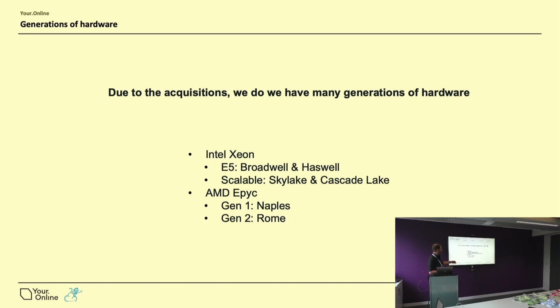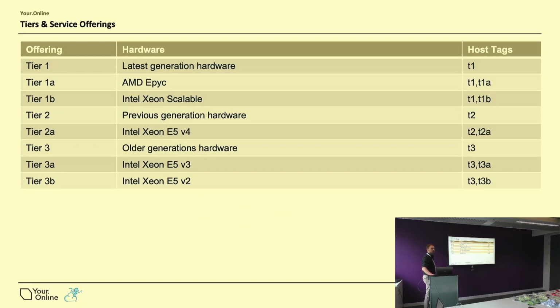So we have a lot of generations of the Intel Xeon, the E5, the version 4 and version 3, the Broadwell as well, Scalable, and then the AMD Epyc, a couple of generations. We're not using the newest generation yet in the environment. So what did we do with our service offerings? We created tiers within the service offerings. So tier 1, the fastest VMs, are going to be using the latest generation hardware. So the host will be tagged with the tag T1. Then we have a subcategory, AMD Epyc or Xeon Scalable, T1A, T1B, because it's tier 1A and tier 1B. If you want to create a service offering which specifically targets AMD Epyc because you really want that, you can then target T1A. Same goes for the Scalable.